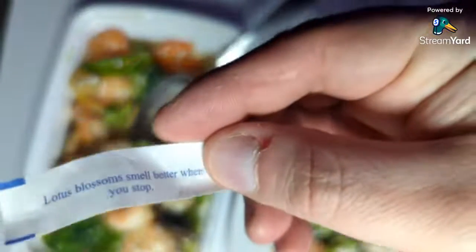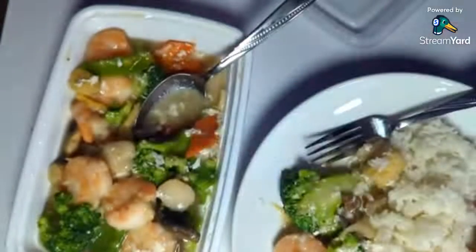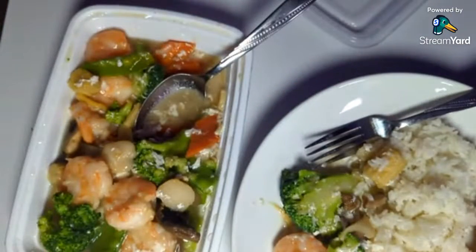It says lotus blossoms smell better when you stop. I guess that means like the Bruce Lee quote, don't look at all the heavenly glory, don't concentrate on the finger. Lotus blossoms smell better when you stop. So stop and smell the lotus blossoms. And that's kind of what we did here in reviewing this Lake Tung Ting Shrimp.